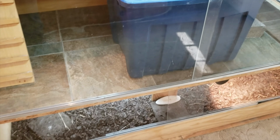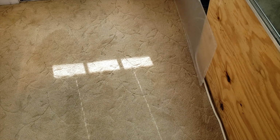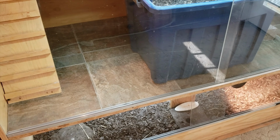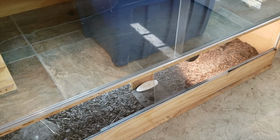I really wanted to get like a 300-gallon type deal because that would give them so much room, but it would only give us about 6 inches of walking space here. So it really doesn't work. I'm kind of pissed about it, but oh well. I'm at least going to be getting a trough that matches the size he's in right now.